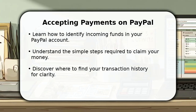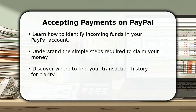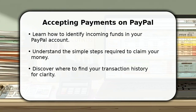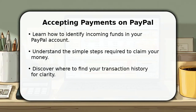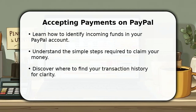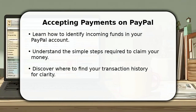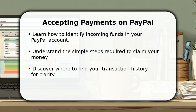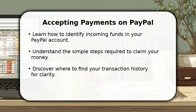In this video, I will explain how to accept money on PayPal. When someone sends you funds, you will typically receive an email notification. It's important to log into your PayPal account to see the transaction details. Most payments are automatically accepted, but some might require a quick action from you. We will go over these specific situations to ensure you can access your funds smoothly.